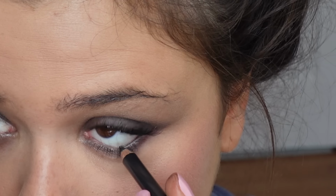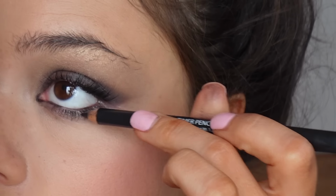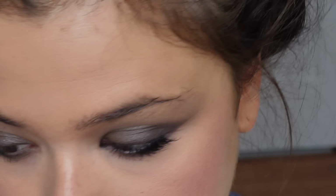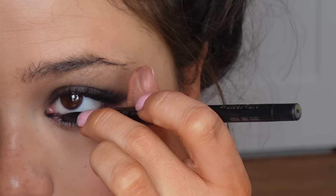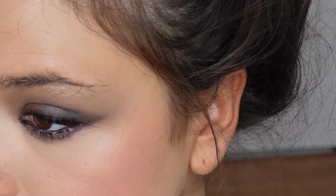Step 8 is to take the 2-timer pencil, use the black kohl side for the rim of your eye. What the fuck? Ugh. It's coming off in my eye. Okay, this is not a good eyeliner. Okay, I'm not using that. I'm gonna use my own eyeliner. I don't know what the fuck is going on, but something is very wrong.